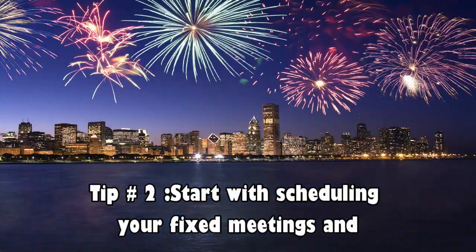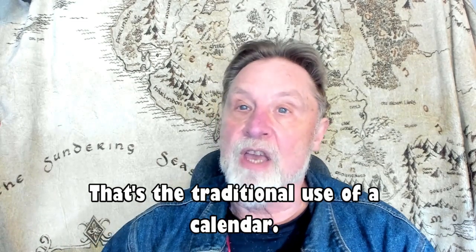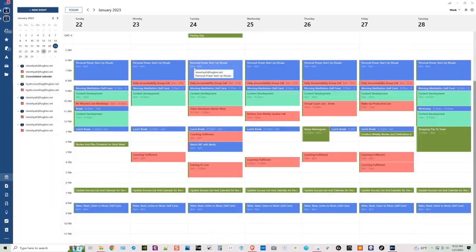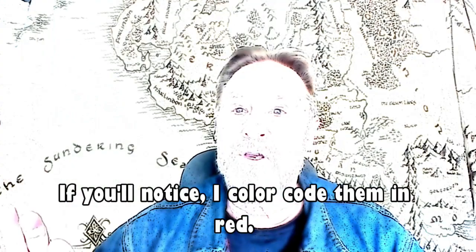Tip number 2, start with scheduling your fixed meetings and calls. That's the traditional use of a calendar. I schedule a 30-minute time block every Sunday to make my first pass on blocking out my calendar for the next week. I start by filling in all of my scheduled meetings, and if you'll notice, I color code them in red.